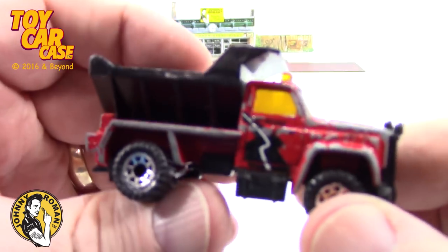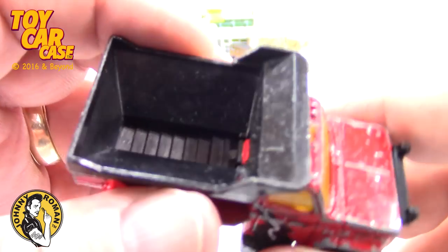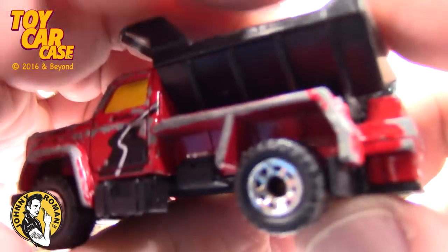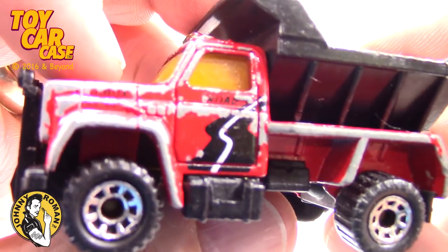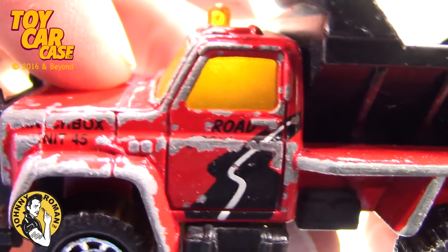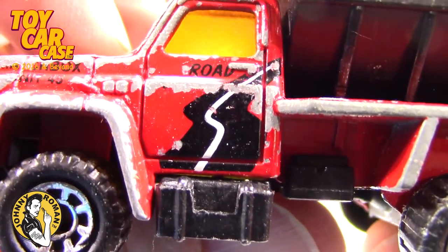Oh, look at this big construction truck, gravel truck. It could be a salt spreader. Oh, I'm digging that one. Big road on the side, and it says Matchbox Road.